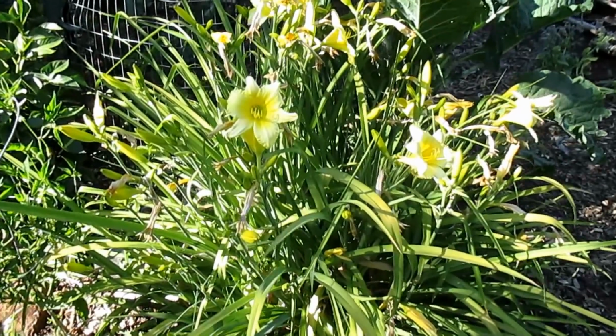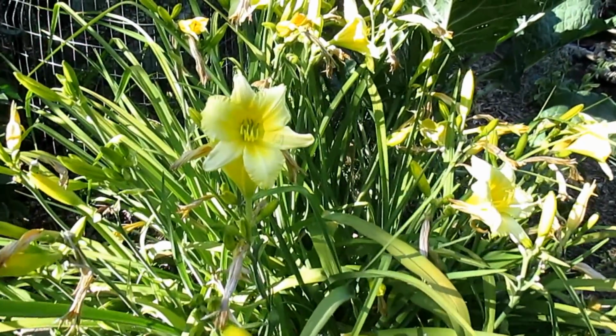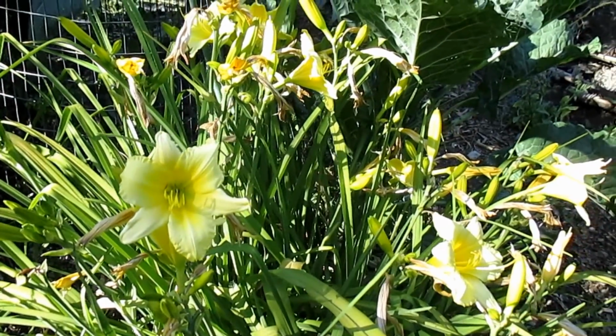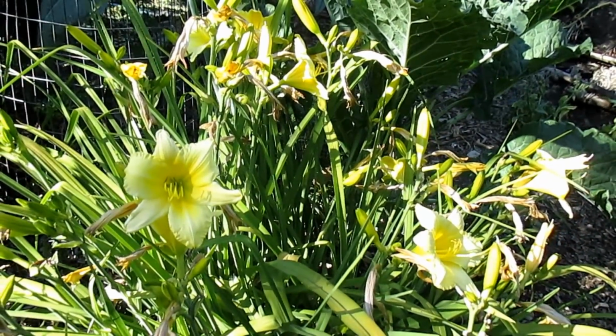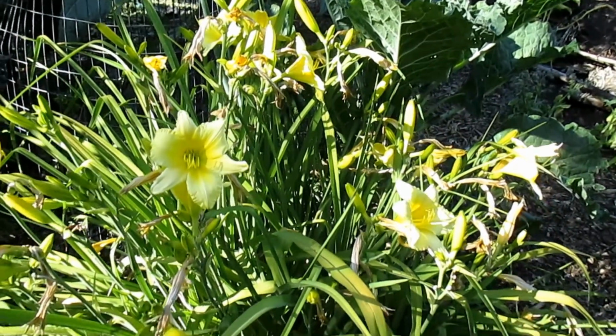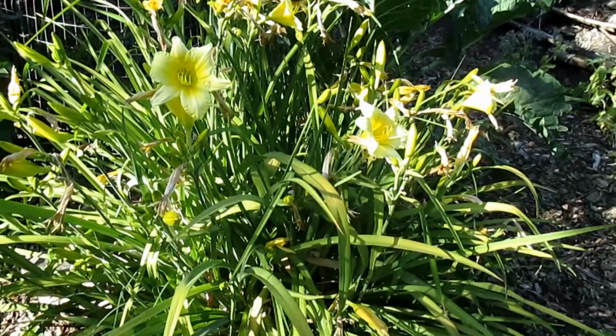Oh, the daylily. Such an elegant, attractive flower. Fits in just about any landscape. And it's so easy to grow. Cold hardy perennial, comes back year after year, and drought tolerant. What's not to love about this plant?